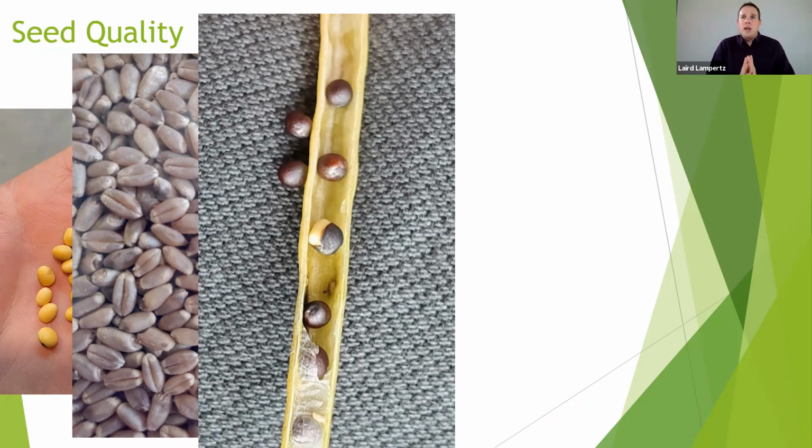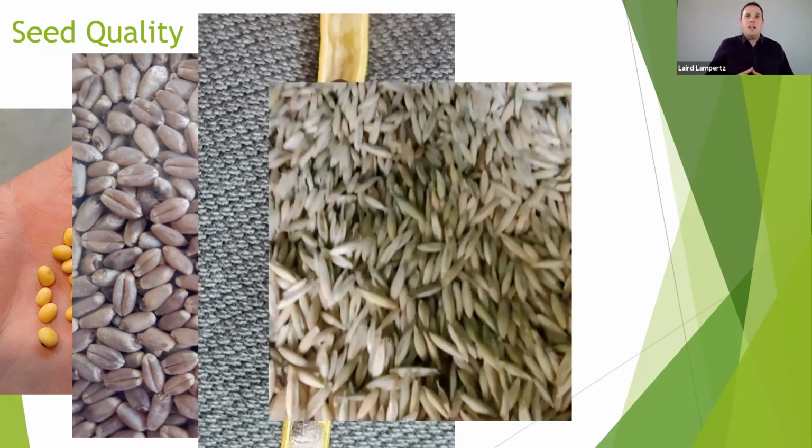abscisic acid ratios within your canola plant in drought conditions can cause the seed to germinate in the pod. And it's something you only see in extreme drought conditions. We saw a lot of it this year with growers. When your canola seed can germinate, it's not from being wet. It's from an imbalance of hormones in that seed that tells it to germinate. Something kind of neat.